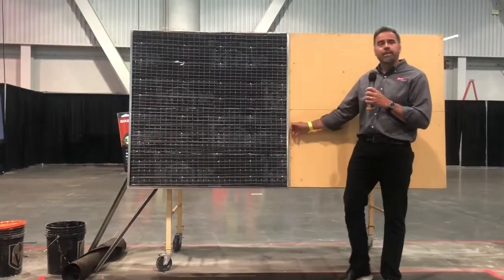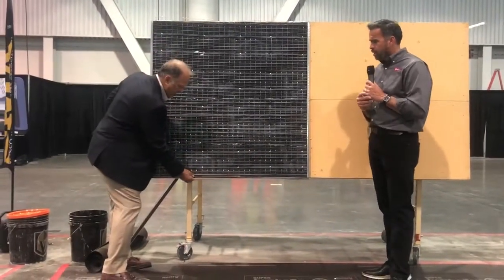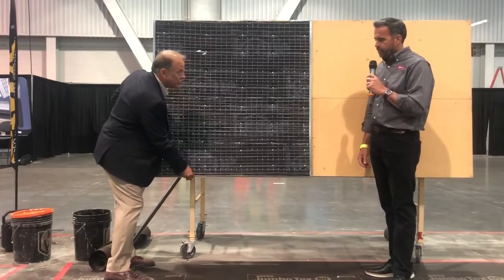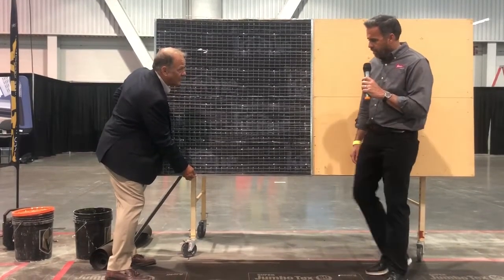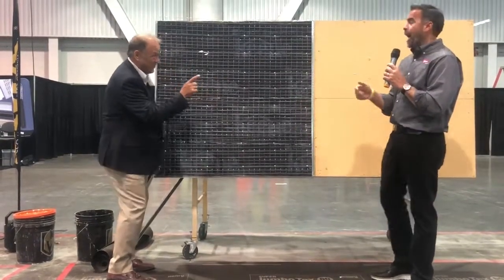This one's something pretty unique. Can I ask you a question? If you had concrete coming up here, could you push this? Could you get this tight to the concrete? Would you have a problem if the concrete was here? Now, code is 2 inches. I know, but yeah, I'd be fine with it.